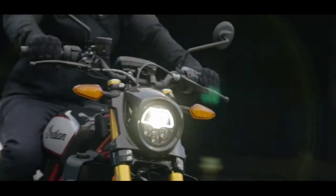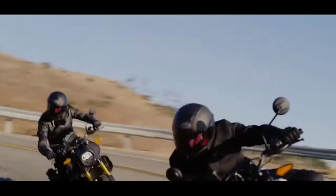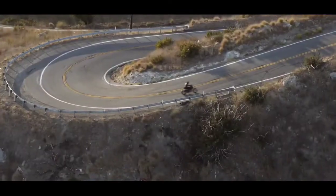The fourth model will continue to be the FTR Rally, rolling on 18-inch rear and 19-inch front tires that allude to the Indian FTR 750 race bike that has dominated the American flat track series the last few years.